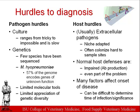And then on the host side, mycoplasmas affect generally extracellular places, mucosal areas, and they're very niche adapted. They often colonize hard to sample places, which we'll spend a lot of time talking about today. The normal host defenses are impaired, and there have been studies where pigs had their thymus removed, and those pigs had as many organisms as other pigs, but they had fewer lesions, and it kind of points to the pathology that we see being host-induced, and if we could find a way for pigs to just ignore the mycoplasmas being there, they'd probably be in a better position.